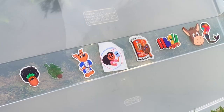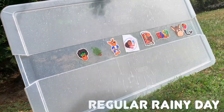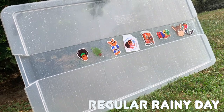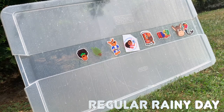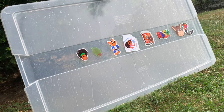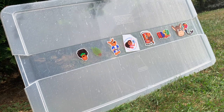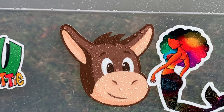So here we'll be simulating some weathery scenarios to see which ones stick to their guns. What? Put me on TV. So here we are, and this is just me simulating a regular, pretty rainy day. It's not a downpour, it's just a little bit wet. I thought all of them could survive through this, and I was shocked.